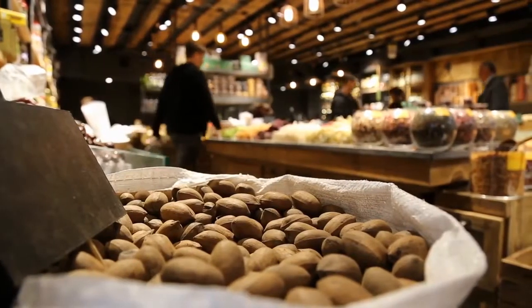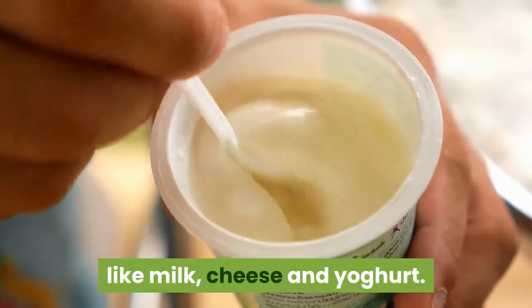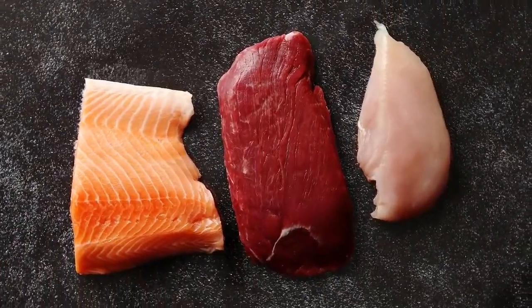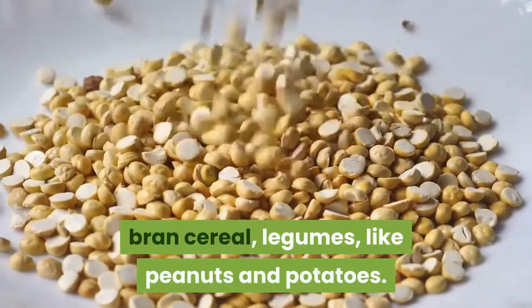Fiber is necessary in the body as it regulates bowel movements quite well. For proteins, you can consider dairy products like milk, cheese and yogurt. Also, lean meats are highly recommended. This includes fish, pork, chicken and lean beef. For fiber-rich foods, you can eat beans, lentils, bran cereal, legumes like peanuts and potatoes.